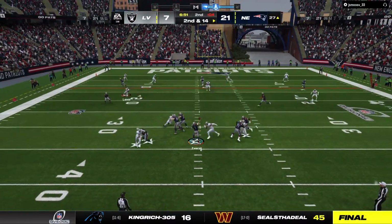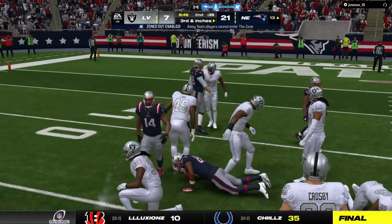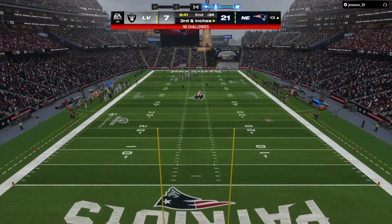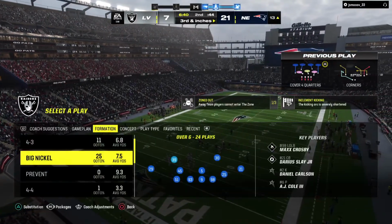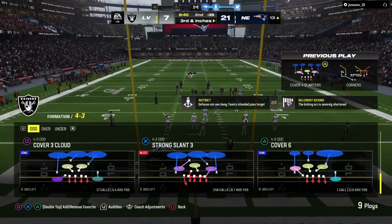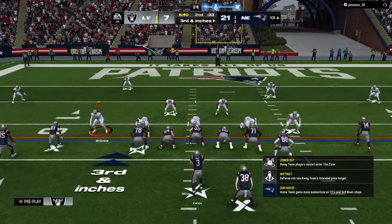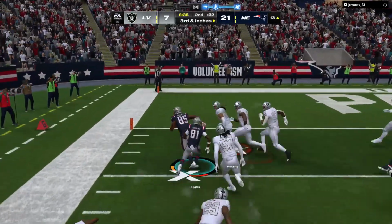From the shotgun, he'll look to throw. Over the middle, he finds Higgins. And they're going to be set up now with the ball at the 13-yard line. So not successful there on the challenge, and he'll have to be careful from here on out because he'll only have 1 challenge remaining. And that one complete once again to Higgins.